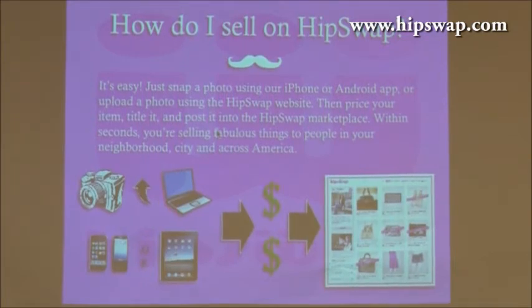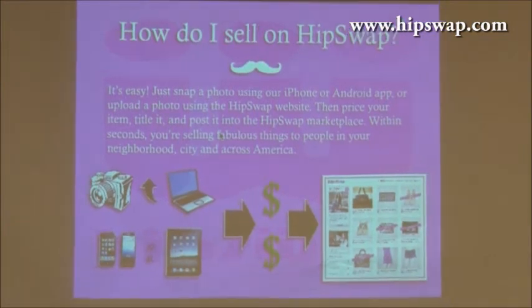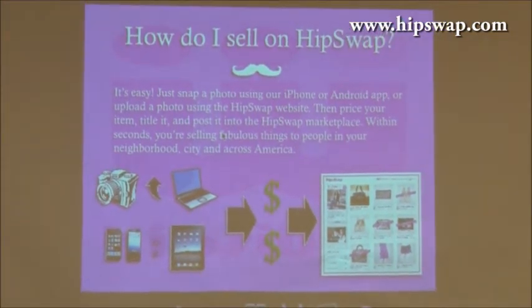Alright, so selling on Hipswap is actually really easy. If you have a camera, you can easily upload your picture to your computer, as well as iPhone, Android, or iPad. You can just take a quick snapshot, quickly write a description, tag a price to it. Within seconds, you're uploaded and selling basically throughout your local city as well as across America.